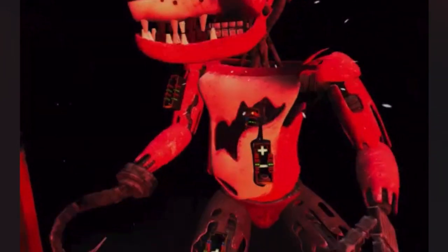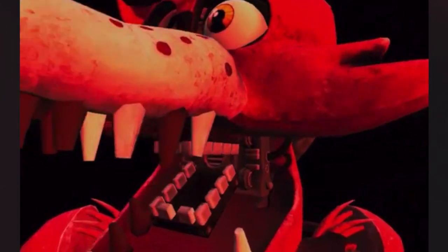Welcome back to Parts and Service. Foxy has been out of commission. Oh no, it looks like Foxy's proprietary servo motors are malfunctioning. It is recommended that you keep an eye on Foxy at... Was that the bite of '87? This one?